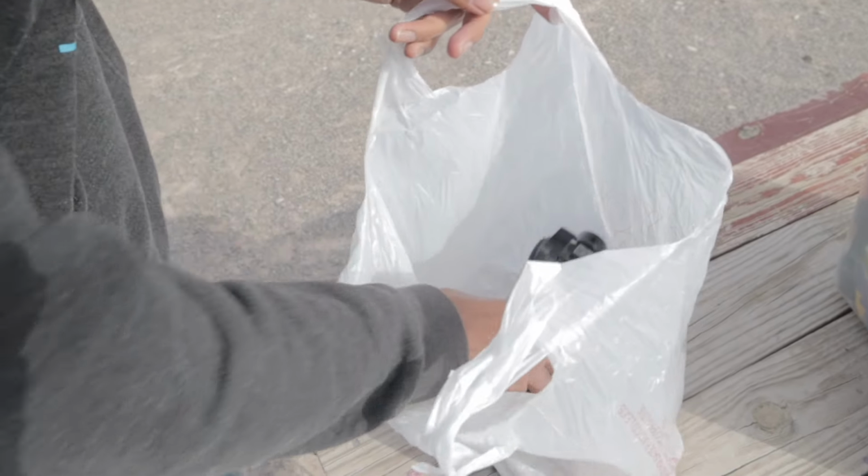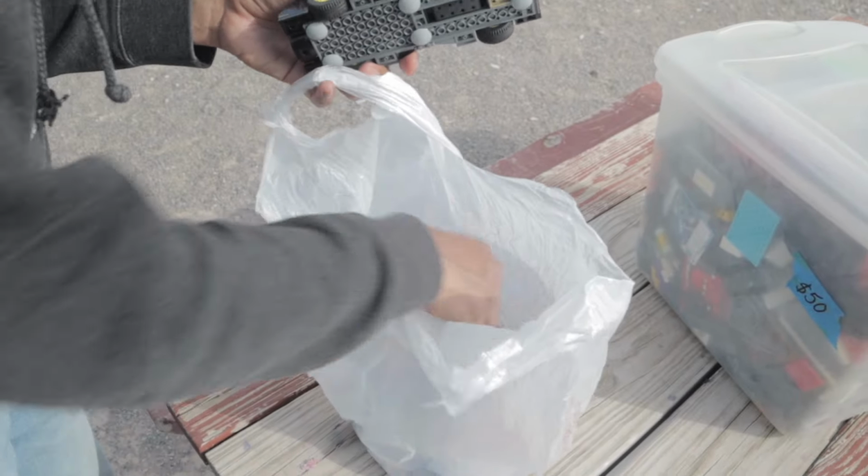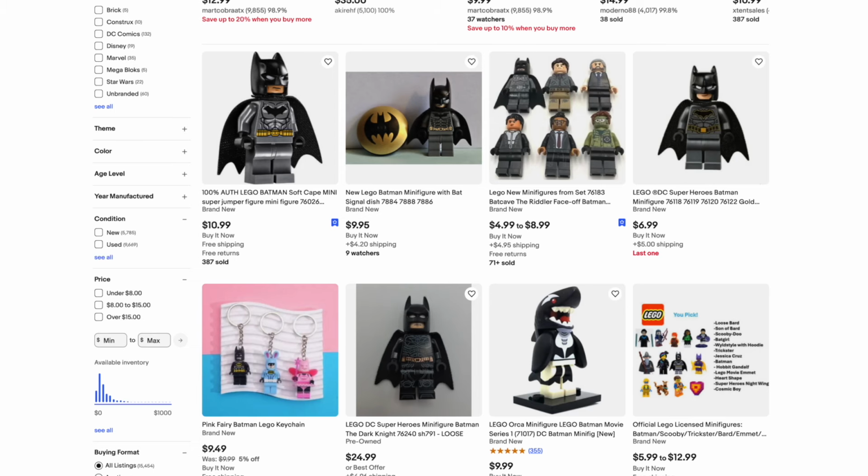In here we got this Batman car that's already fully built, and we did find the minifigure that goes with it as well. As I'm showing you these, I'll put some comps up on the screen. I've never bought Legos before, especially in a bundle this big. So $60 for that tub plus the side bag here, I'm not sure if I overpaid or not. Let me know in the comments below, for those of you that are experienced in Legos. But I figure the best way to learn is just to jump in and do it.